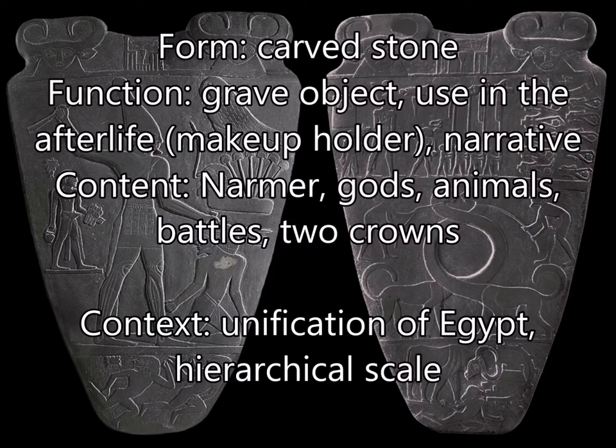The context for this work is really important because this is the first time that we see both the crown of Lower Egypt and the crown of Upper Egypt being worn together as one headdress by King Narmer. This is possibly the easiest artifact from ancient Egypt to write about because there is so much contained in it. It has a lot of context, and you do need to know about Upper and Lower Egypt and everything else that goes with this palette.